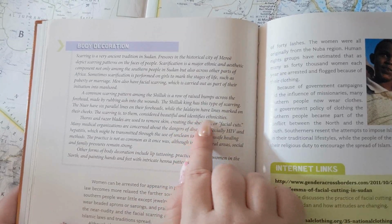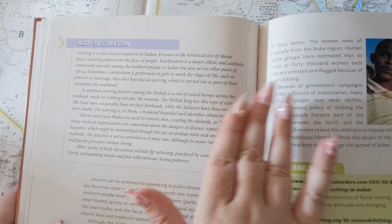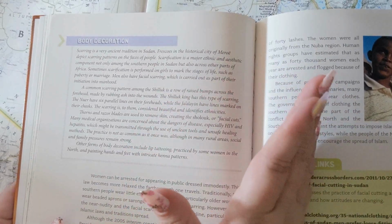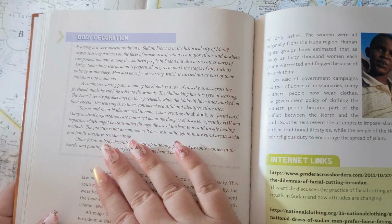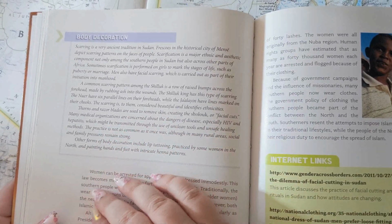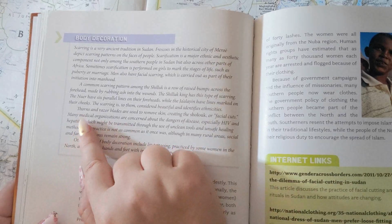I wish there was a picture because I do think it looks really, really neat. I mean, in my culture, we have tattoos as a normal thing, so it's just pretty much the same concept, but really neat looking, I think.